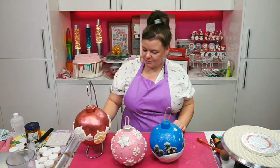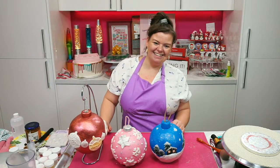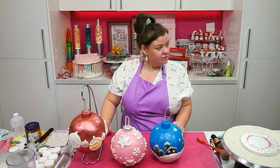And then we've got another hanging bauble that's all glittery. Yeah, absolutely. Ta-da. And seriously, everybody, just make one side. I can see now why you'd only want to make one side.